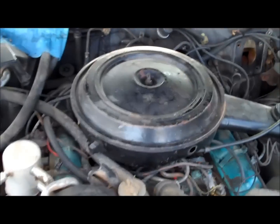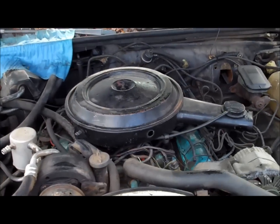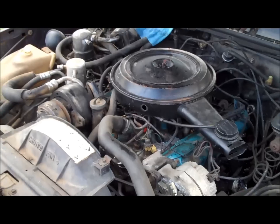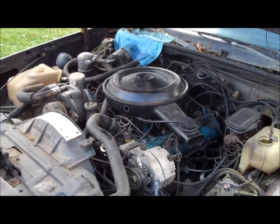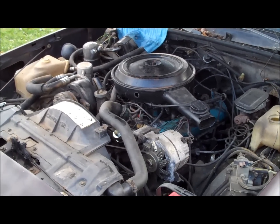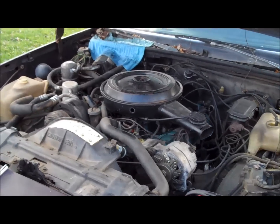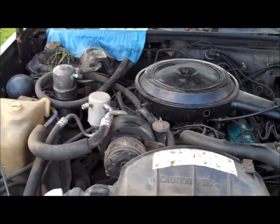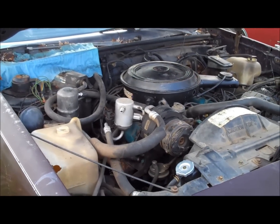All right, let me swing this hood open, and there you go, the beastly 4.3 260. I'll tell you what, a lot of people dog on the 260s. They are great motors. They are smooth runners. They are great on gas, but as far as performance goes, that is pretty much it. They just do not have the cubic inch to create the torque and the horsepower. But a lot of people love them. Hey, I love them too.